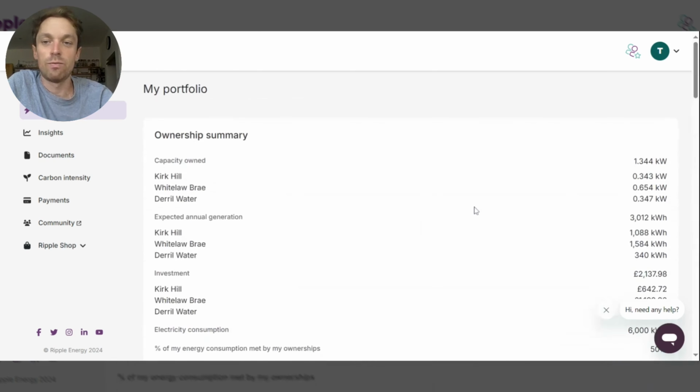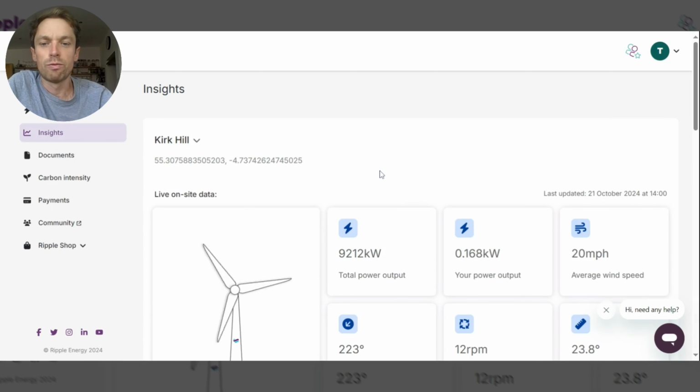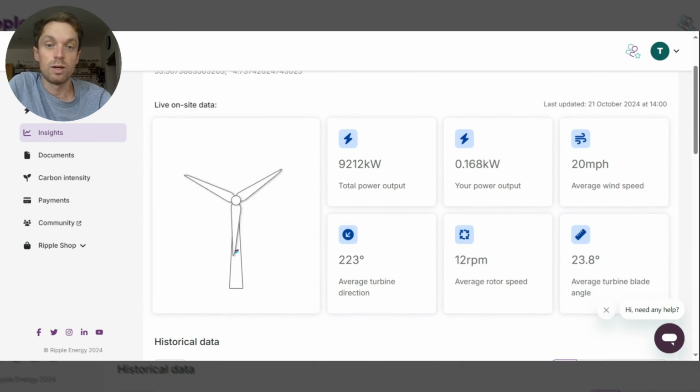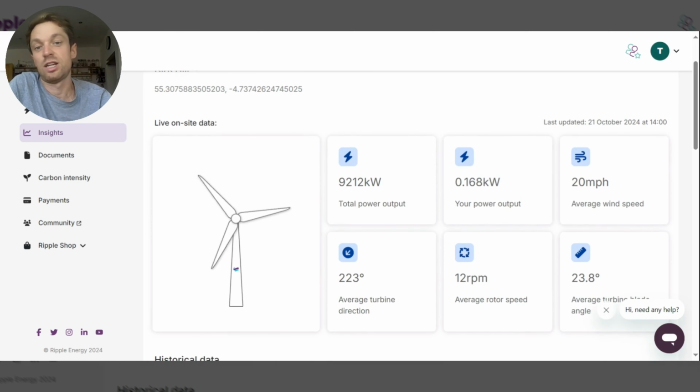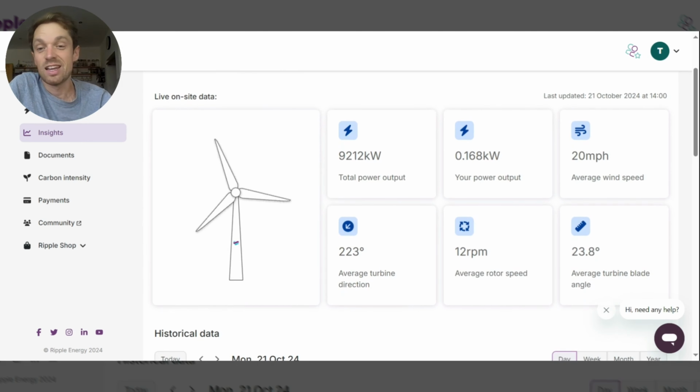Okay, so that's what we've bought. And as I say, Kirk Hill's the only one that's operating so far. So how's it performed? It's been generating for us since June. So June, July, August, September, and 2/3 of October. So for the whole site, it says it's generating 9 megawatts at the moment with an average wind speed of 20 miles an hour. That's kind of amazing. So Ripple Energy cooperative members, we're generating 9 megawatts of power, which is really cool. And my part of that is tiny, 170 watts at the moment.